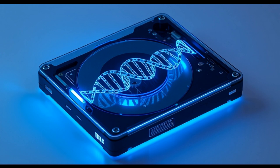So it's like having a living sensor that records its own history. Pretty fascinating to think about the possibilities. Absolutely. It could revolutionize fields like developmental biology, drug discovery, and even disease diagnostics. Imagine having cells that record their own exposure to toxins or pathogens. It could lead to incredibly sensitive and personalized diagnostic tools.